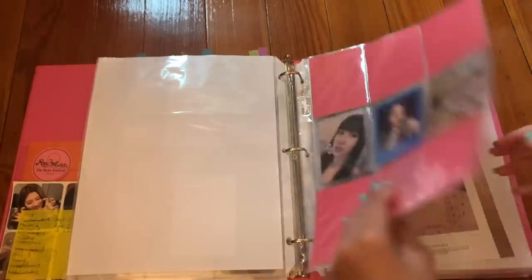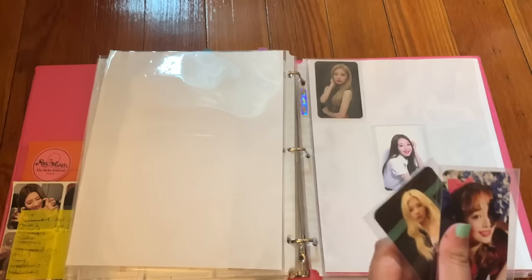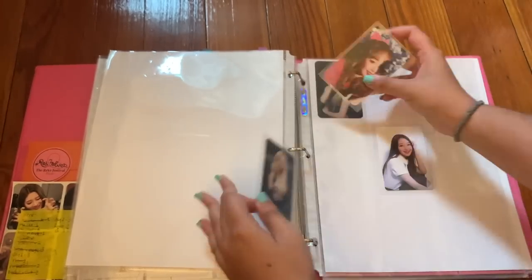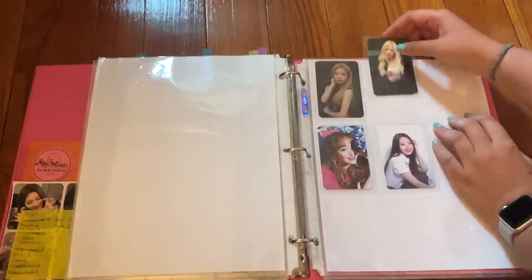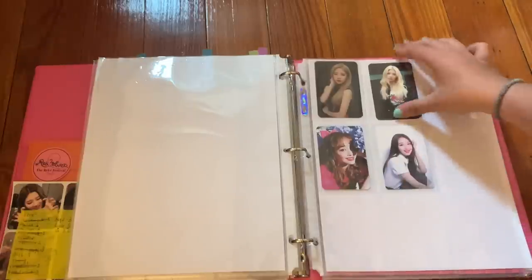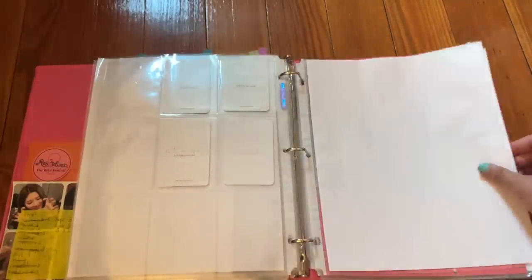And then we also have some Luna stuff, so let's put that away. So here's my little Luna page I've made. So I have Kim Lips from Mix and Match, and then I have Chu's from her solo. So we're gonna put Chu here, and then we're gonna put Kim Lip up here. I did buy Kim Lip's B version, but I pulled this card again. So if anybody wants to trade for a different Kim Lip card, let me know. But yeah, that's my little Luna thing. It's very sad, but it's okay.